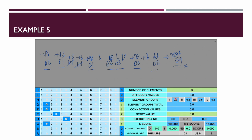So actually the groups are okay with 0.5 each because he has D or higher for all the elements. The dismount is 0.5. We can only count 1 G, 1 F, 2 E's, 3 D's, and 1 C, sorry. This adds to 3.8 and ends with a 5.8 start value.